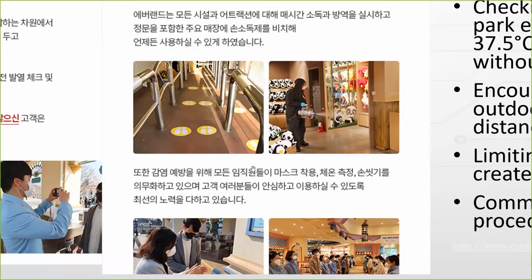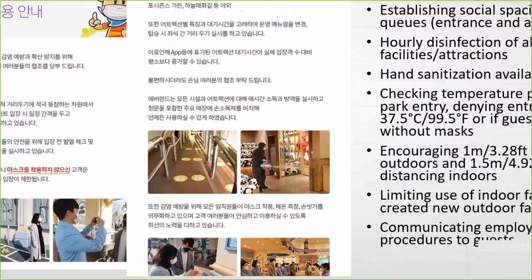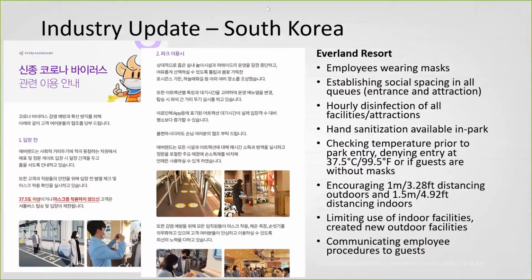So I think that's a good overview of what I was seeing with some of the attractions that already opened or maybe did not need to close, but what they did to help protect their visitors.